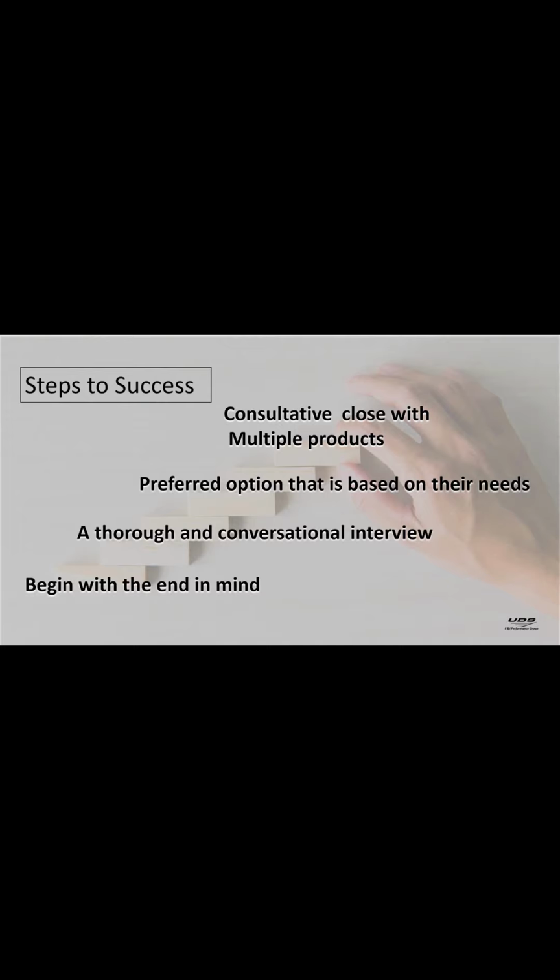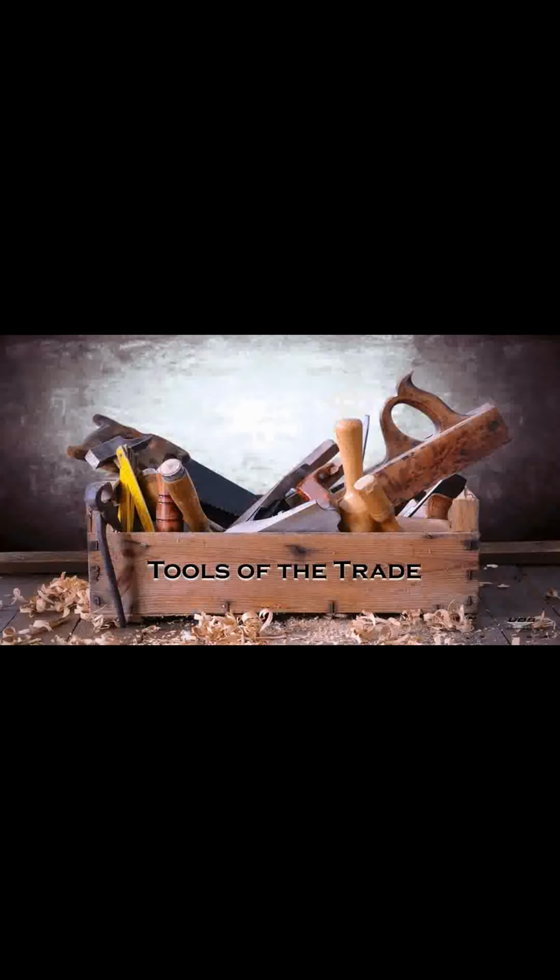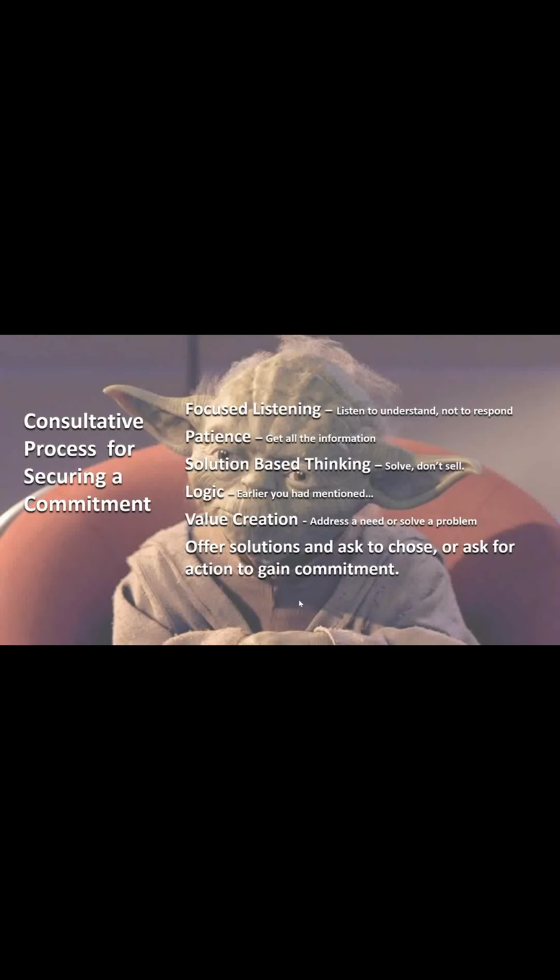It takes some practice, but if you really focus in on the customer, let me go back to that slide. Hold on, there it is, the Yoda slide. If you're focused on the customer, you're listening and in a closing situation, that helps. And have patience. Think before you respond. Make sure you're getting all the information. Ask questions. Then offer solutions. Those solutions should be based on logic, and they've got to create some value in the customer's life. They've got to solve a problem, take away an inconvenience, add value in some way, and always come up with a solution. So that's the end of me talking.